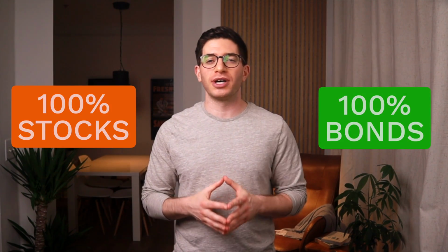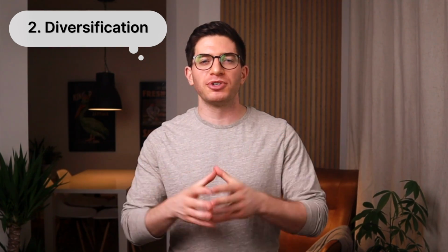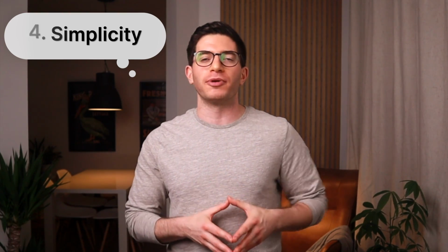For some, that may be 100% stocks, and for others, it may be 100% short-term government bonds. Some of my important fundamental boxes to check would be low costs for the exposure we're getting, diversification in the broadest possible sense across multiple assets, a decent expected return per unit of risk, which we call risk-adjusted return, and simplicity in the form of a relatively small number of components.